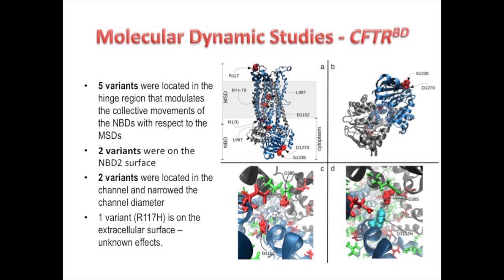So how does it work? Well, it turns out that 5 of the variants were located in the hinge region, so that the molecule, which is normally flexible, gets stuck and can't switch from a chloride conformation to a bicarbonate conformation. 2 variants were in the chloride channel itself. So this one, panel C and D, shows one of them. And what happens is it causes a rotation of the protein, so you've got a big side chain sticking out in the middle of the channel. Now, for gastroenterologists, this is like having a giant polyp in the colon that's causing constipation. And it's constipation of the chloride, of the duct. And since the size of chloride is much smaller than that of bicarbonate, it causes a selective deficit.